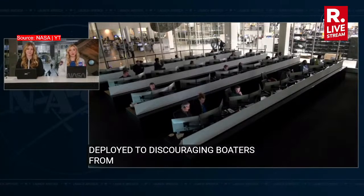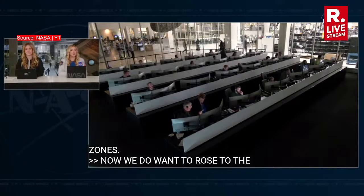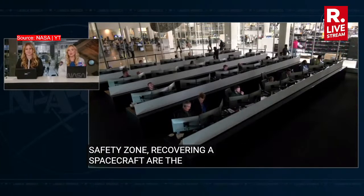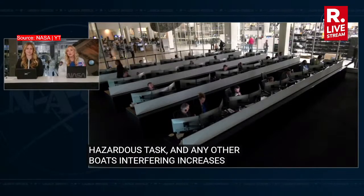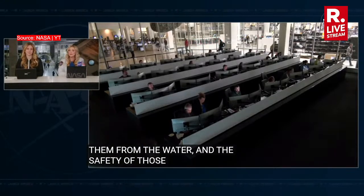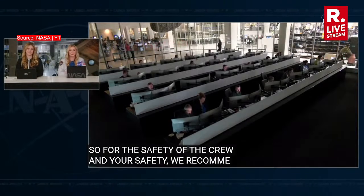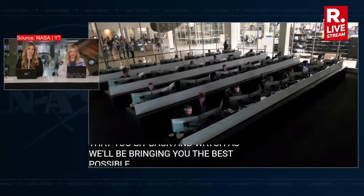Now, we do want to stress to the public the need to respect this safety zone. Recovering a spacecraft from the water is a hazardous task, and any other boats interfering increases risk to the astronauts in Dragon, the teams working to recover them from the water, and the safety of those that come too close. So for the safety of the crew and your safety, we recommend you sit back and watch as we'll be bringing you the best possible views of our astronauts' homecoming. And they will be the best views that you can get.